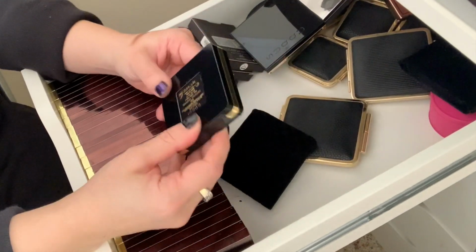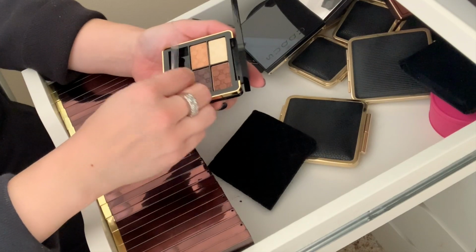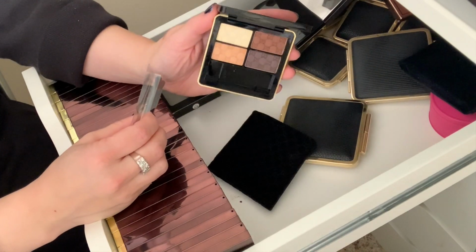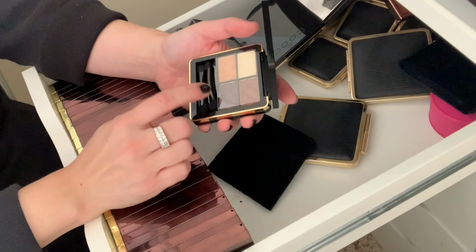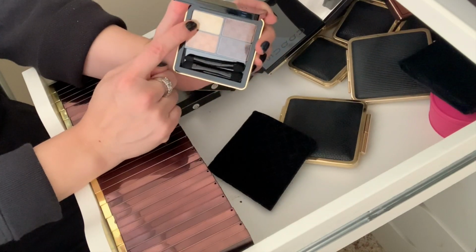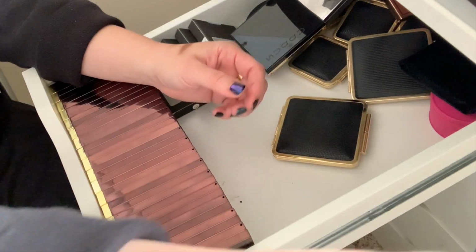Oh, here's a Gucci quad in Crystal Copper. I used this, I think, maybe once, maybe twice. And it's okay. The quality is fine, but this is definitely a weird color story. And I was definitely talked into it by the sales associate at the Gucci counter at the Saks in New York. That's where I purchased this. Yeah, I mean, I really liked it. And this color is actually like a really pretty gold. So I'll hold on to this, but I don't know. I just haven't really used it or thought about it too much since I got it.